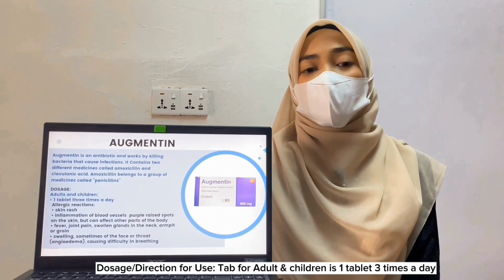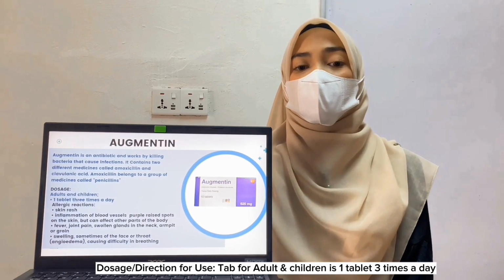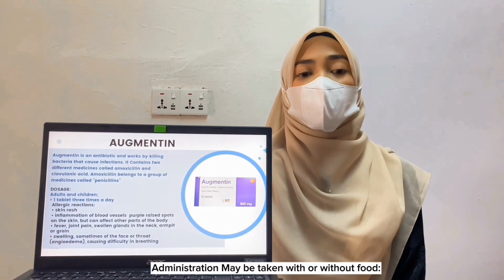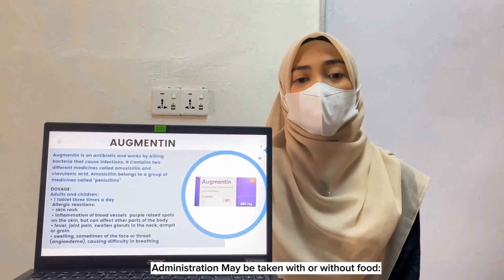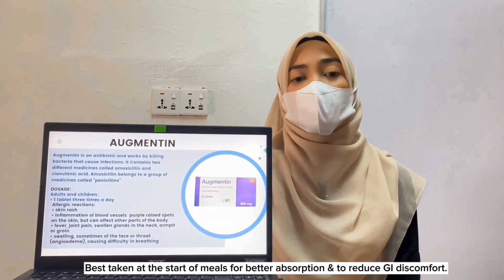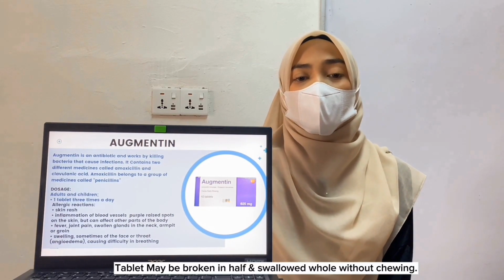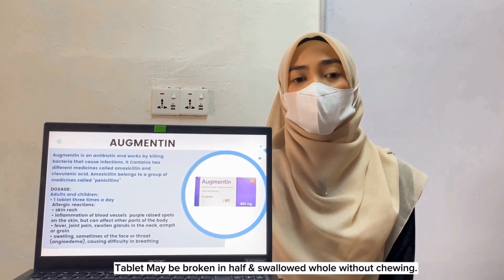Dosage or direction for use: tablet for adult and children is 1 tablet 3 times a day. Administration may be taken with or without food. Best taken at the start of meals for better absorption to reduce GI discomfort. Tablet may be broken in half or swallowed whole without chewing.